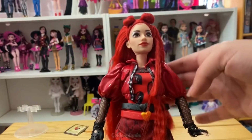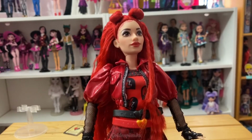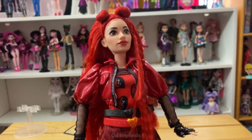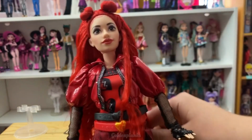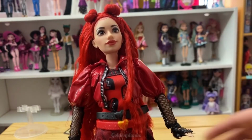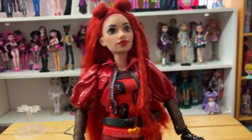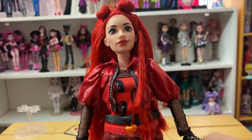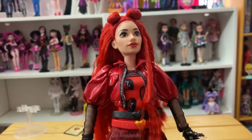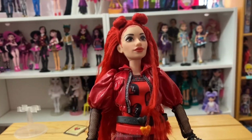And as for hair type, I don't know hair types very well, and I cannot tell you how it feels or anything because I don't register that well. To some more expert doll people, it would be like, oh, it's too cold or too warm, it should have this feeling if it's high quality. To me, it just feels like nice hair. But don't take my word for it.